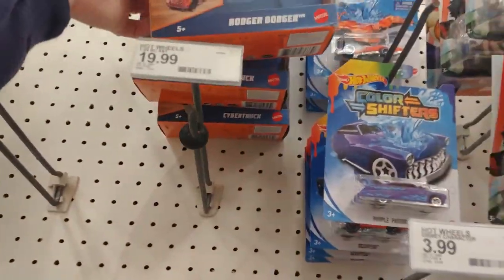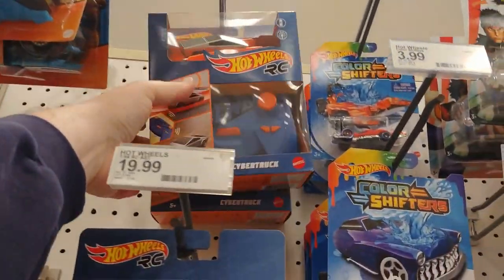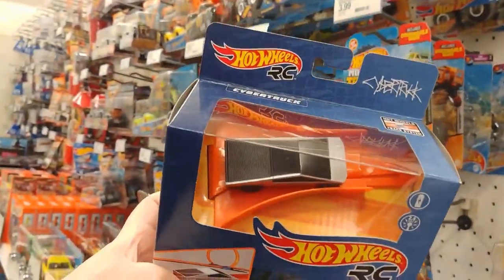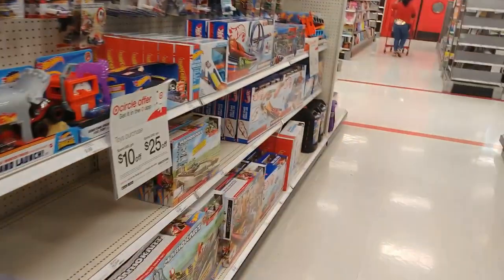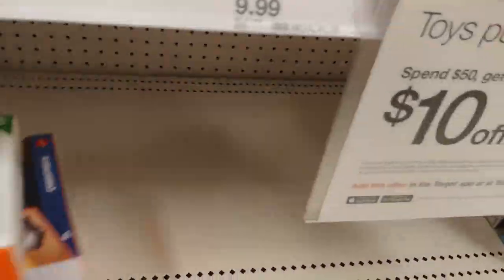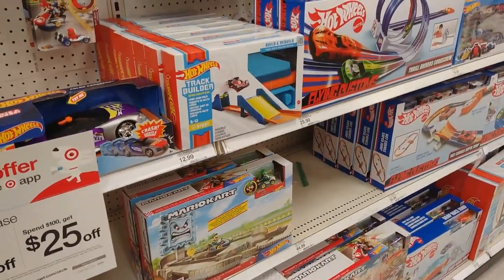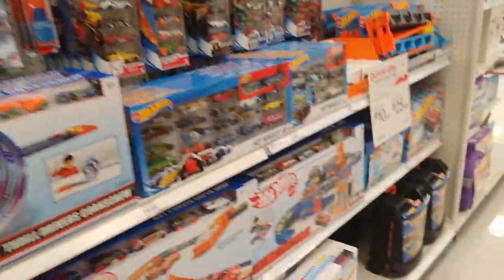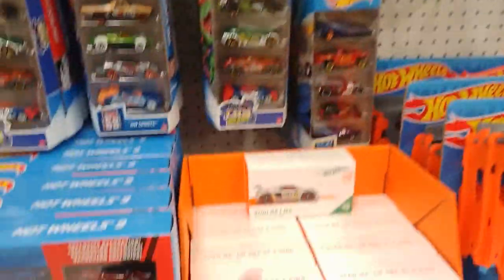Rodgered up. Bingo! Bingo! Cybertruck. Yes, please. Alright. I think that will do it. That's kind of exactly what I wanted to find today. First stop. I want to do some more hunting. Okay, but this is exciting, so we need to go check a couple more targets for those.